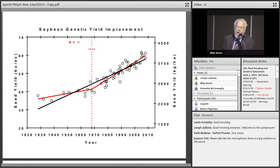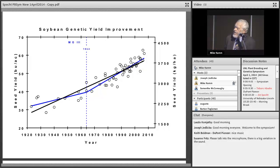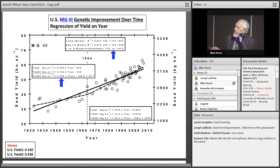But those have standard errors around them, okay? You also can see that if you apply the AIC criteria, the segmental model is 99% better according to the AIC criterion than the linear model. So this is what we have to assume. Here's maturity group 3 data. The breakpoint here was 1964 plus or minus an error around that. And again, you can see that the breakpoint model is much better. It's 97% better than the other when you do the AIC criterion.